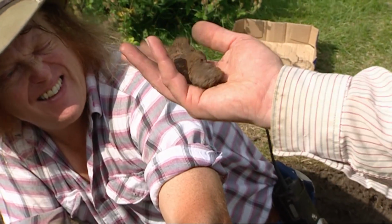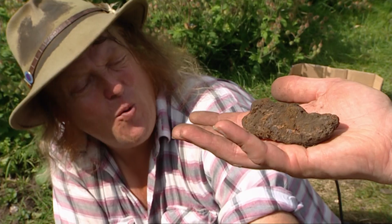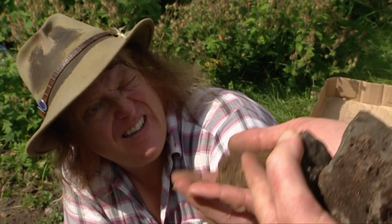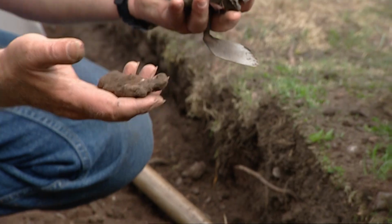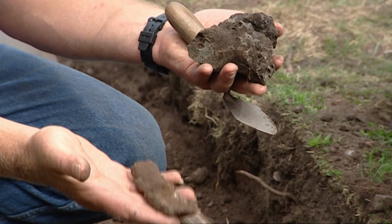Oh yes, feel the weight of that. Well, that's iron. It wasn't so much the weight of it that attracted me. It's rusty. That's right. It's rusty, and it's heavy as hell for its size. That is a piece of iron. That's a piece of iron, yeah. So here we've got both parts of the process. We've got the slag waste, and we've got the end product, the iron. It looks to me like we're smacking the casting house of the furnace.